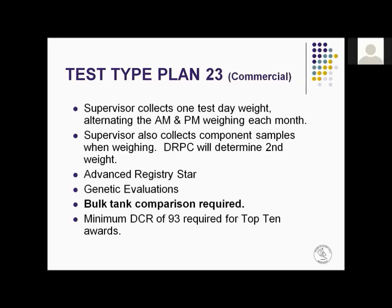Okay, I'm going to briefly go through this. I don't think anybody is really in this situation, so I'm going to be very brief. We do have some other test type plans. Plan 23, generally we consider that for a commercial herd. You would have a bulk tank, somebody coming and picking up your milk, and you would be working with a creamery. It's available, and awards are available for it, like advanced registry. However, for a top 10 award, you have to have that individual animal verified. You can't verify an individual on a bulk tank comparison.